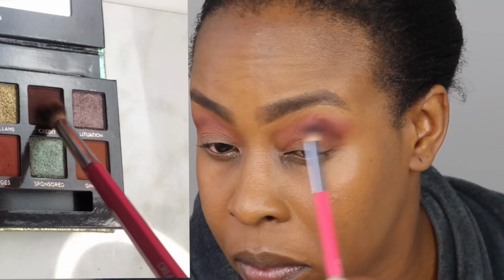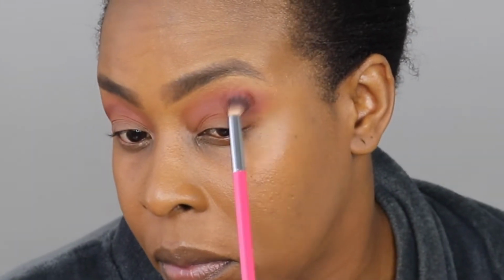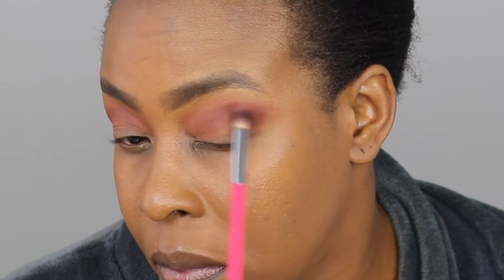just focusing on the outer V area, and we're going to create an elongated eye look just by focusing that color on the outer edge and dragging in the remnants to the center lid.